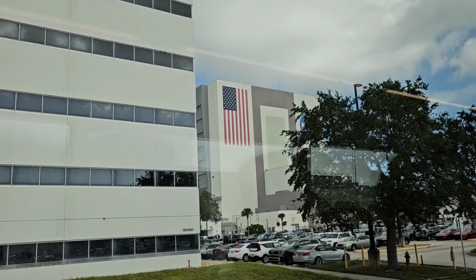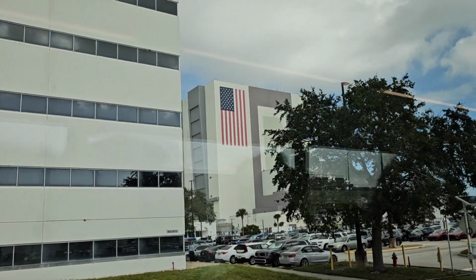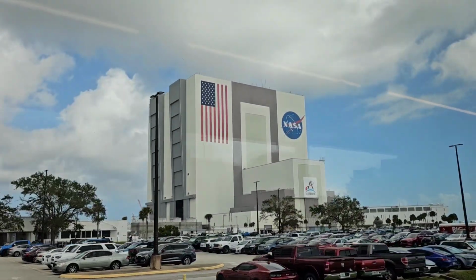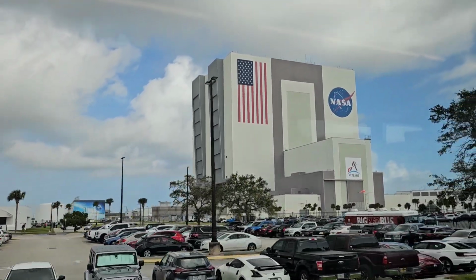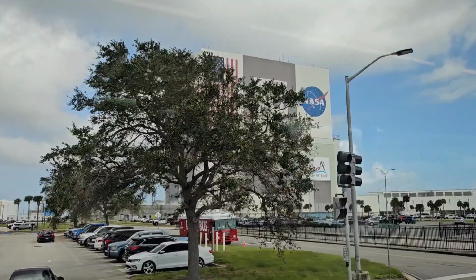When I make my first left, the folks on the right side, you can get your chance to take photos of the Artemis on the building. There's a building that's jetting off to the right of the Vehicle Assembly Building. That is Launch Control. Launch Control is where they hit the button that says go for launch, okay?